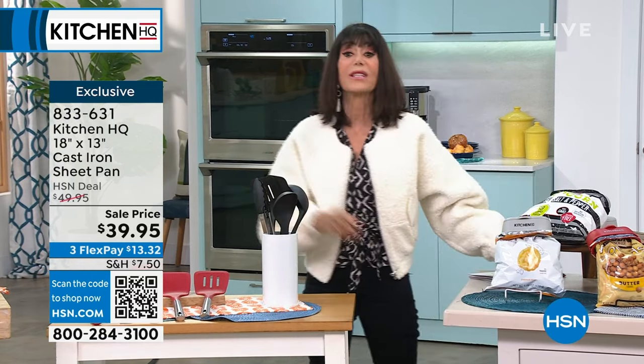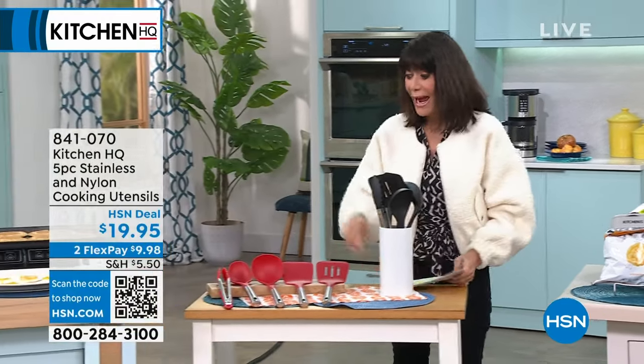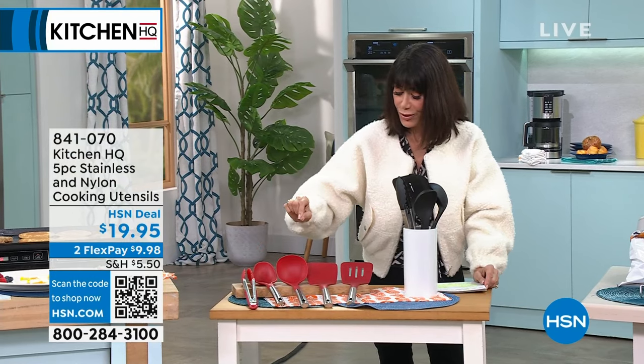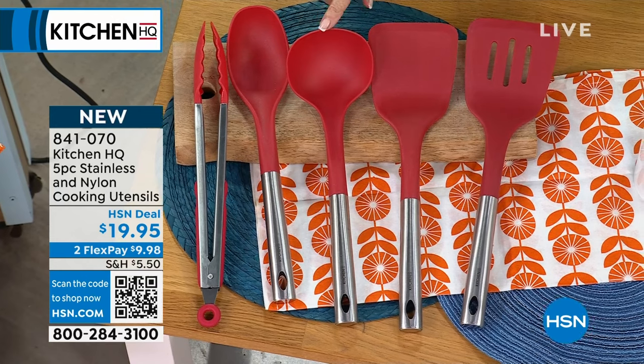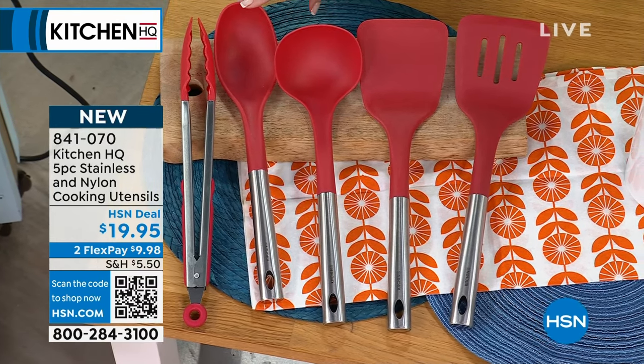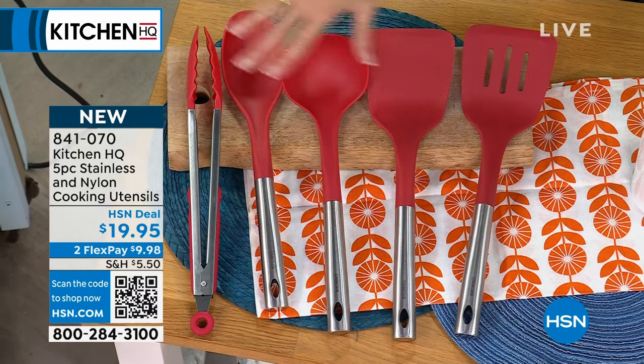Okay. To the utensils, the next opportunity we have for everyone. And I think this is also the first airing, and these are all brand new. So here's what you're getting. You're getting a slotted turner. You're getting a solid turner. Look, check it out. You're getting a ladle. You get a fabulous spoon, solid spoon, and you get the tongs. You get the whole set today.